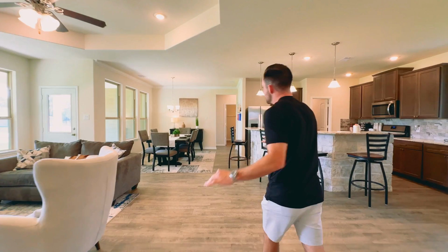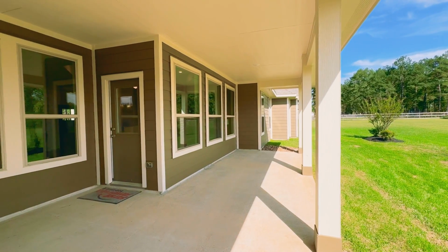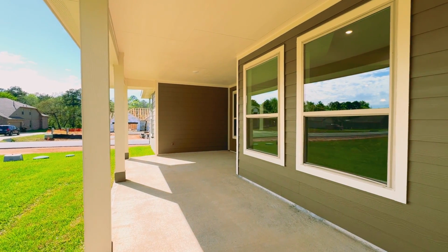And because it's a big one story, you actually have to head all the way over to the other side of the home for the other bedrooms. But let me show you this back patio really quick. You definitely are gonna want a ton of patio space if you're gonna move out here and have a lot that's just this big. And so this is a standard size covered patio.